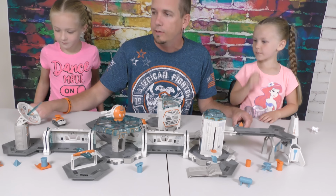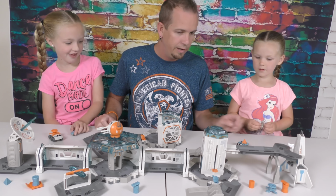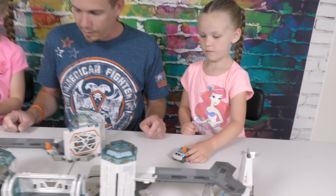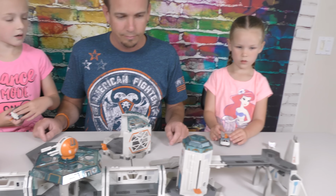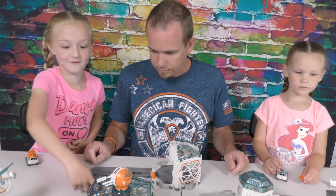Okay, there's these vehicles, and this vehicle. Madison, you got a vehicle? Yep. Do you want to put them in a big vehicle or a little vehicle? I want this vehicle. Is there a big vehicle? There's like a giant spaceship. I want to put them in this giant vehicle.